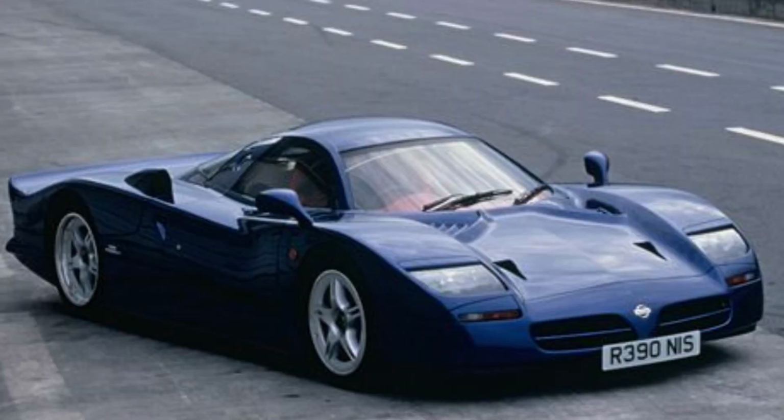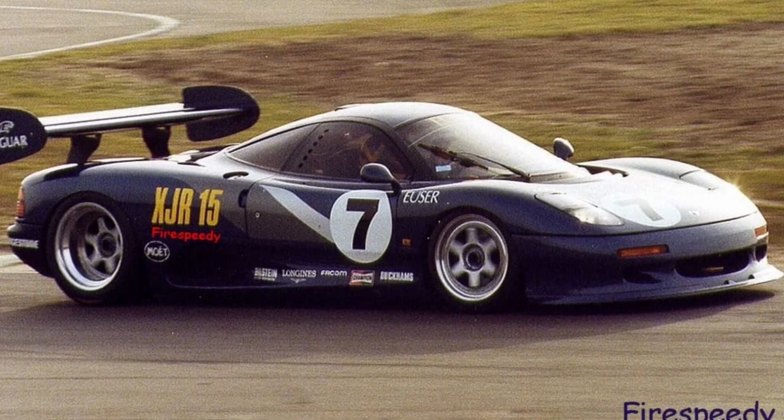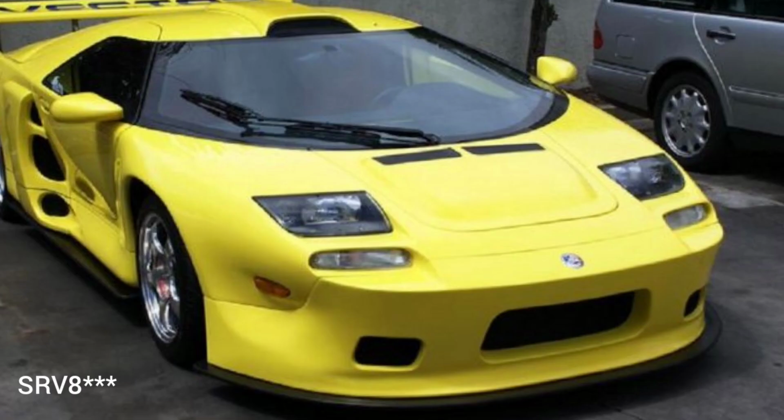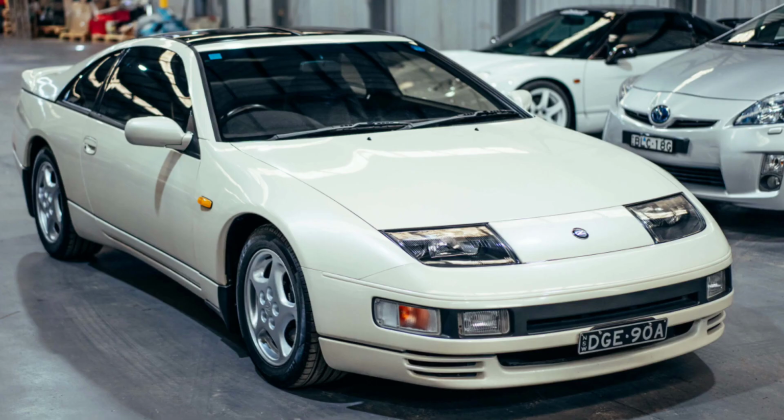One of the things with it is it actually shares a chassis with the Jaguar XJR 15 race car, which it would have actually been racing against at that time. And it used a 550 horsepower twin-turbo 3.5 liter V8 in it. And much like the Lamborghini Diablo, the Vector SVR8, and the Nissan 300ZX, it's using Nissan 300ZX headlights. What a shock, right? I would say the price on this car, but you are never ever going to find it for sale, so it doesn't matter.